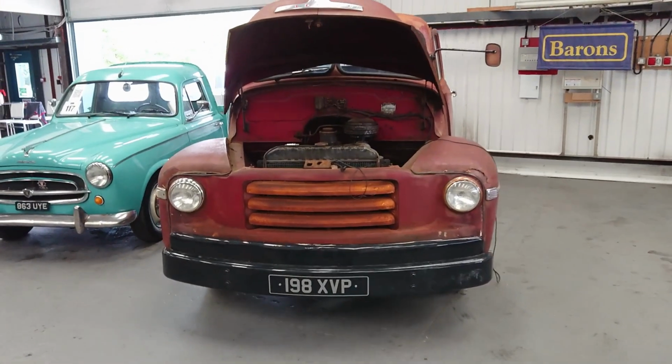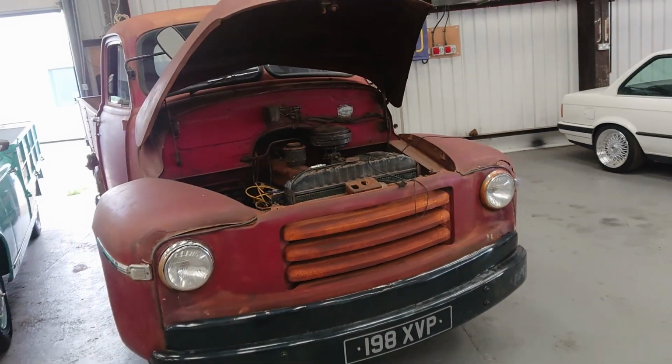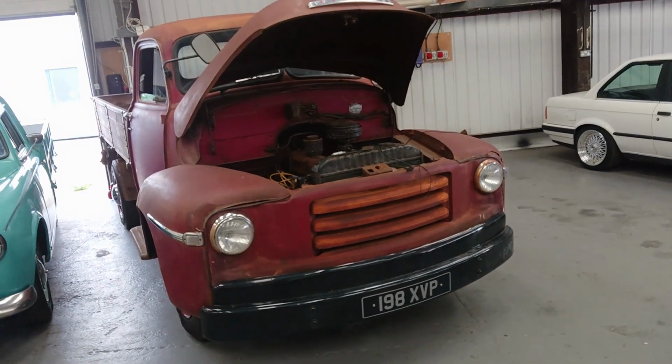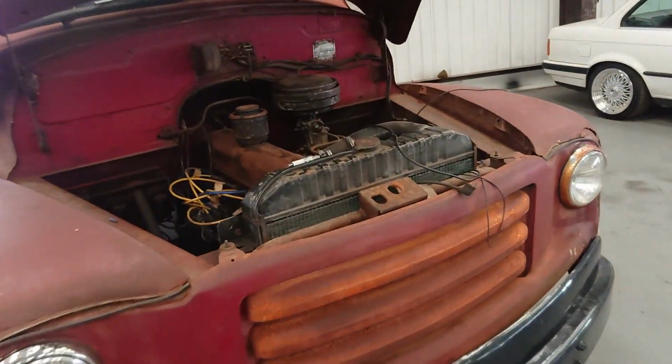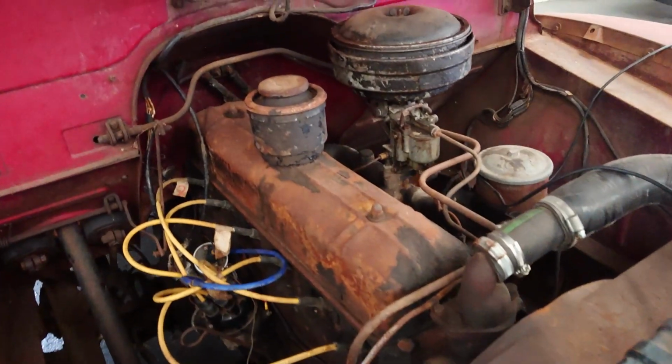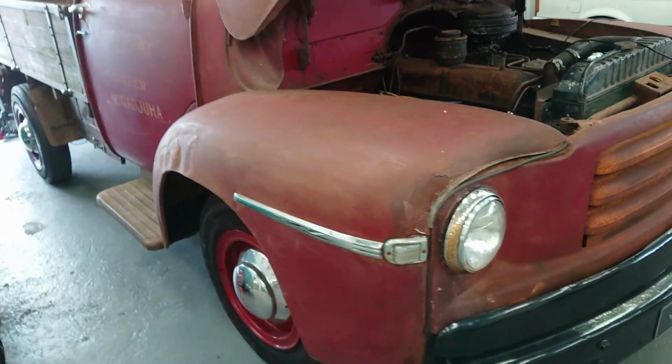More unusual Bedford commercials. This is a 1954 Bedford A-Type, imported from Australia in 2021, and it is registered fully in this country. Engine there looks very simple to work on. This sort of rat look going on here. I imagine it's sort of solid if the paint is peeling a bit.